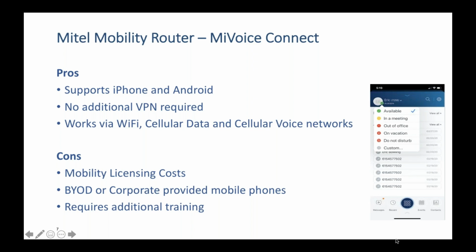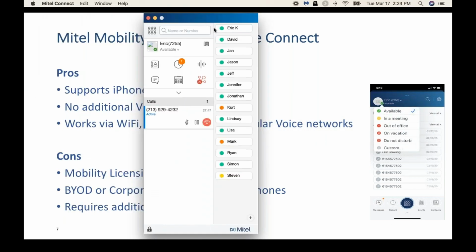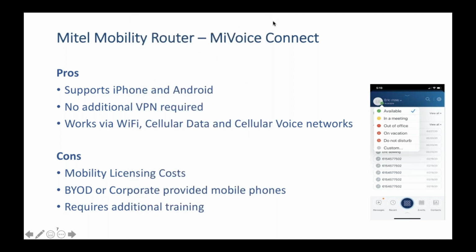this application. It essentially is taking the Connect client. See, the icons are the same. They're a little bit different order, but they're the same. I've got my same available, in a meeting, out of office, on vacation. The same settings. It's the same application. It's just on my mobile phone instead of my PC or Mac.